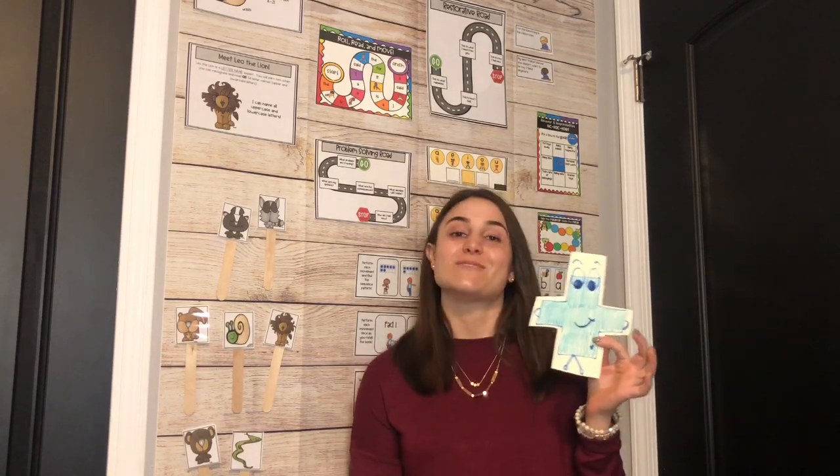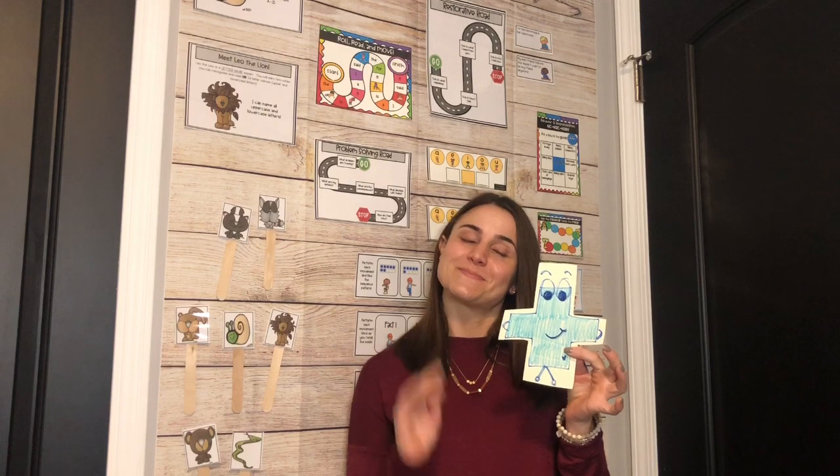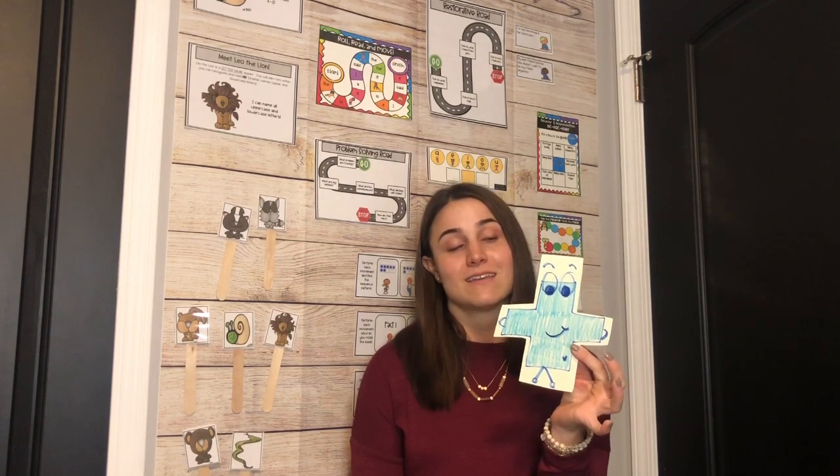So, in my little classroom, when we were starting our addition unit, we met a very fun little friend. And I don't have my real version here because he's living at school, but this is Gus the Plus. Can you say hi, Gus the Plus? He's super cute, isn't he? What do you notice about Gus the Plus? Yeah, he looks sweet, he looks happy.